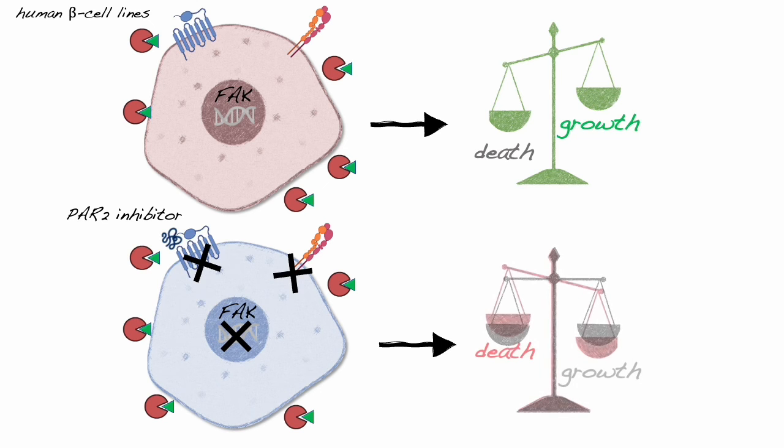In conclusion, our data highlight the role of pancreatic elastase in regulating the communication between the exocrine and the endocrine compartment of the pancreas in type 2 diabetes and point at inhibitors of pancreatic elastase activity as potential therapeutic agents to counteract the progression of type 2 diabetes.